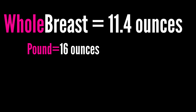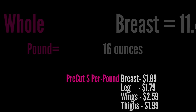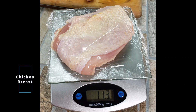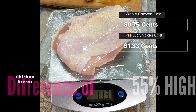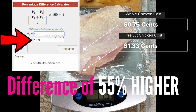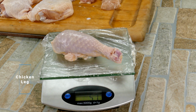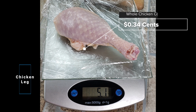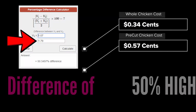So the principle here is 1 pound is 16 ounces, and I weighed that. It was 11.4 ounces, so it's not a full pound. I take that number and I divide it by 16 ounces, and that's going to give me a percentage of an entire pound we have, and I can multiply that number times the price per pound. Very simple math. And it's going to give us our cost differences. We can equate between those two numbers what we've got. 50% higher just to let the grocery store cut up your chicken breast.